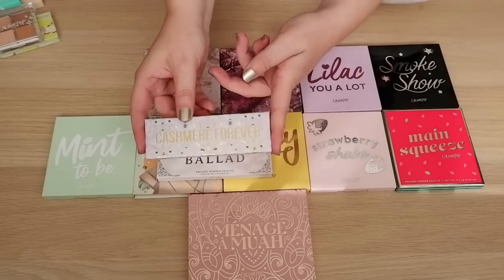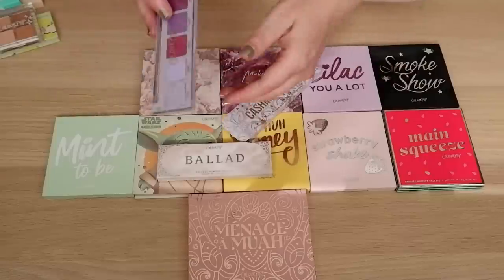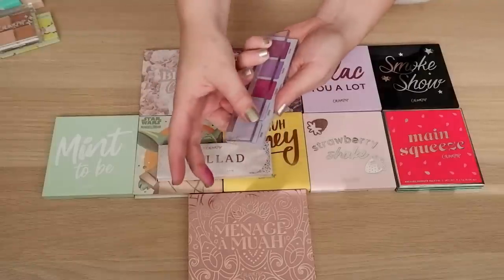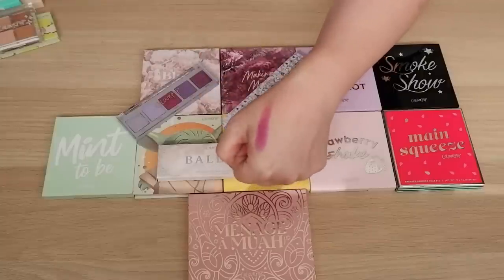Then we have the Cashmere Forever palette, which was part of their more colorful lineup. It's a 5 pan, and this is their purple palette, because I wanted to see if purples is something that ColourPop can actually do in a palette, and I feel that this is a bit too pink for my liking.